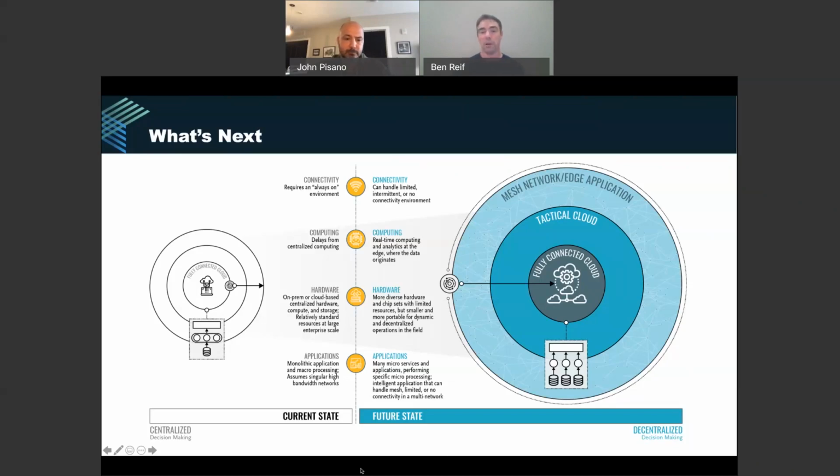Another architectural aspect, which has largely already happened or is happening, is moving away from monolithic applications and macro processing and services to more microservices and more specific processing and services. Those are some things from an application perspective, and then from a broader development lifecycle perspective.